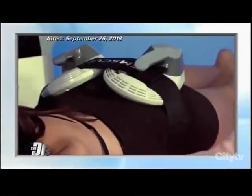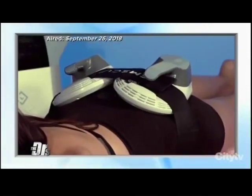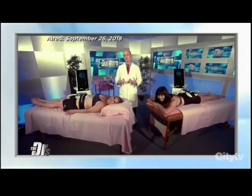The season, we heard about a new device that promises six-pack abs and a sculpted booty without breaking a sweat. We had a few volunteers try it out. Dr. Kinney, how is this proposed to work? This machine is a high-frequency electromagnetic field, and it sends powerful pulses into the muscle and causes 20,000 contractions. We found a 19% decrease in abdominal wall fat and a 16% hypertrophy of the ab muscles.